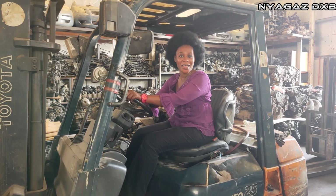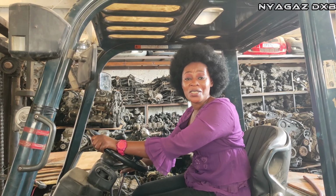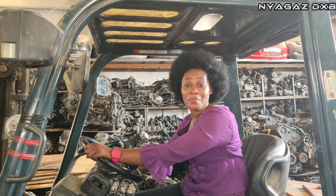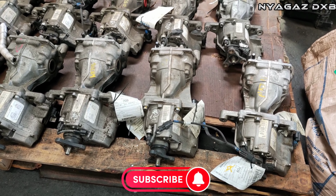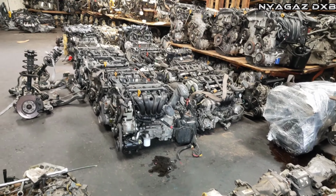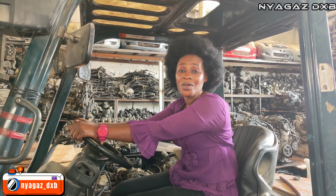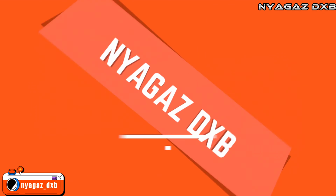Guys, today we are going spare parts. Today we are doing business. Because most of you are asking us about spare parts, especially the Africans and the Asians. Yes, we have the answers for you today. And we are here at the Sharjah Secondhand Car Parts Market. So stay with us and we shall show you around and everything that you got to know about secondhand spare parts.